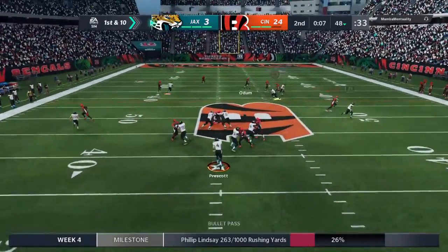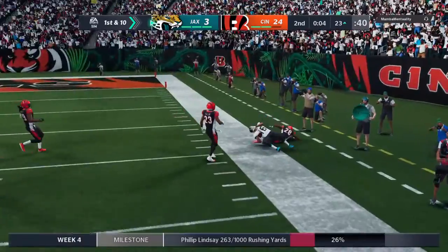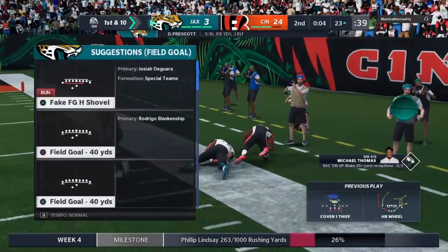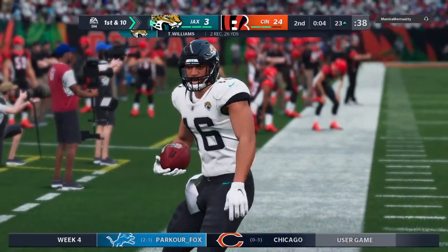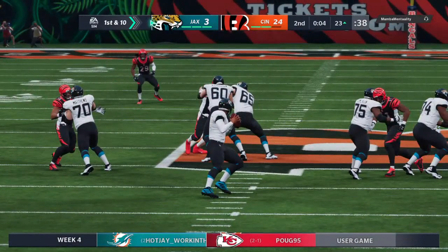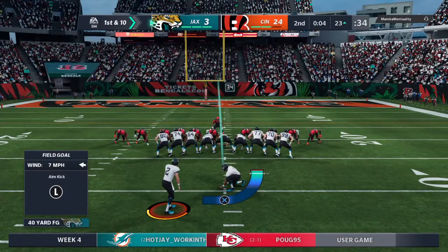From the shotgun, it's Prescott. Got his man, that's Tyrell Williams. And he takes this just a few yards shy of the red zone before going out. A big connection on that one. 30 yards. So with 4 seconds to go in the half, here's the field goal unit onto the field.